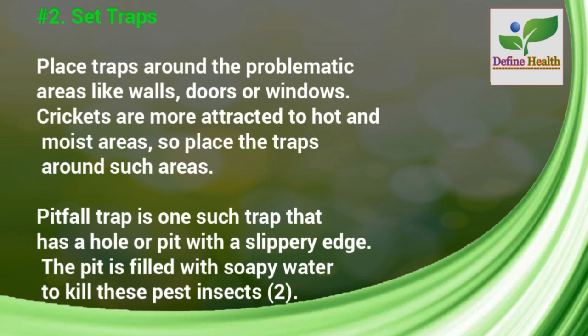Number 2. Set traps. Place traps around the problematic areas like walls, doors or windows. Crickets are more attracted to hot and moist areas, so place the traps around such areas. Pitfall trap is one such trap that has a hole or pit with a slippery edge. The pit is filled with soapy water to kill these pest insects.